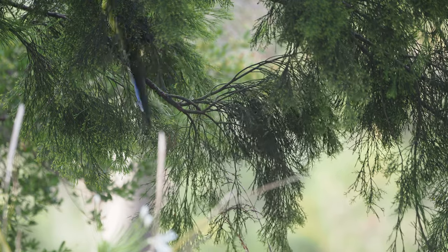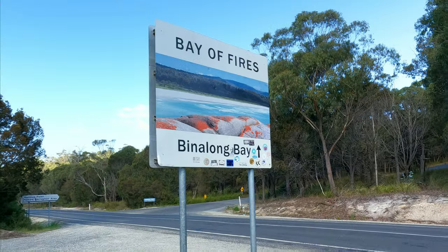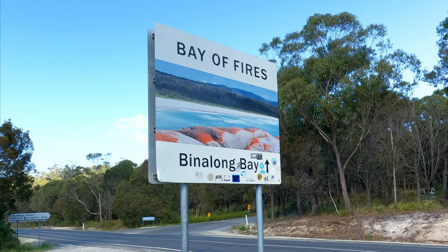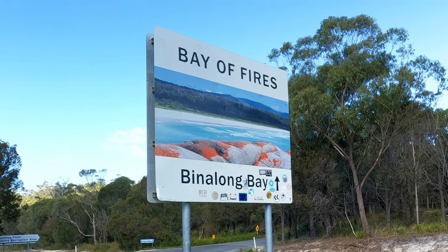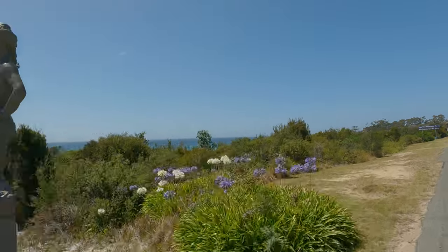St Helens is the gateway to the Bay of Fires, which extends from Binalong Bay to Eddystone Point. The Bay of Fires was given its name in 1773 after a passing ship observed numerous fires set by Aboriginal people along the beaches.